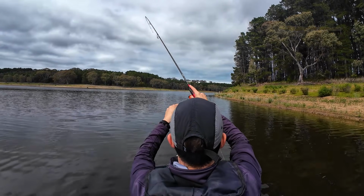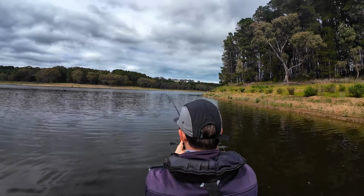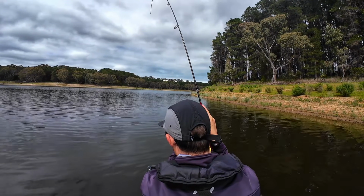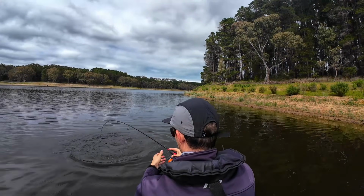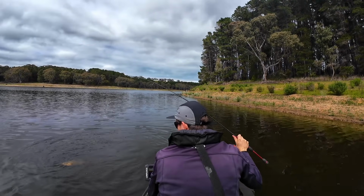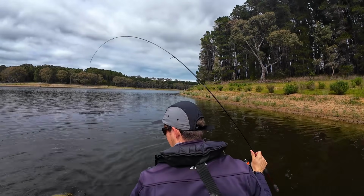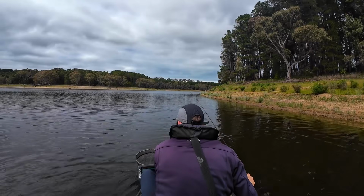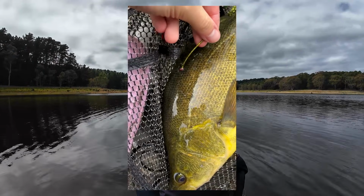There he is. There's something in his back. Oh, he's got a tag. For the first time ever, I've caught a tagged fish.